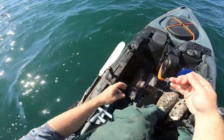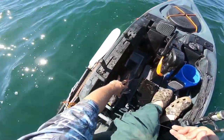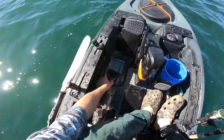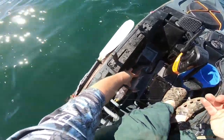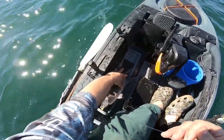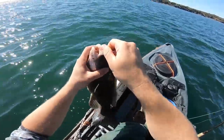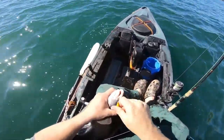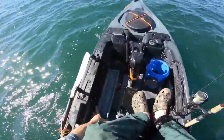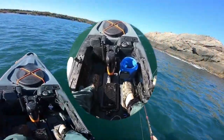Let's give this one a quick measure here. This might be my third keeper. Oh yeah. You know what? She's close. A little too close to comfort there, so I'm gonna let her go. Beautiful fish, but just a little too close for me, borderline on that one.